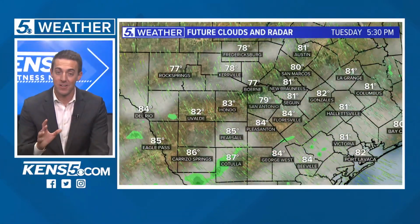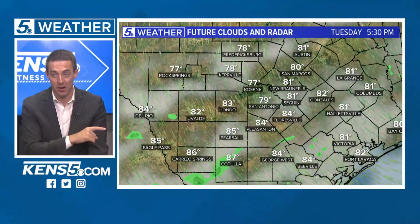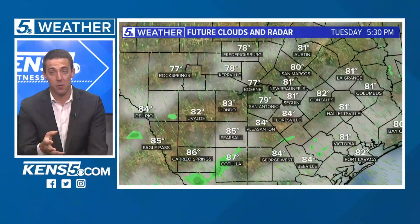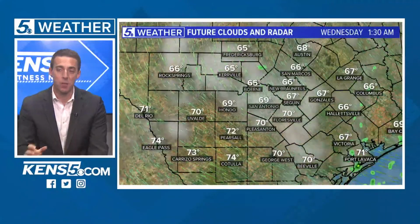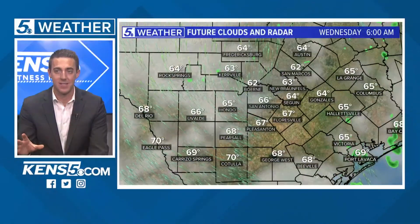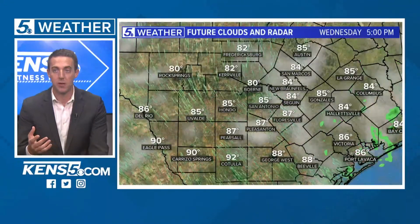Now, future clouds and radar does try to spark up a couple showers today, but similar to the last couple of days, like how it tried to spark up some shower activity, I don't think we're going to see anything in the way of rainfall. 70s and 80s for this afternoon. We move into tonight, temperatures dropping down to the 60s. A lot of cloud cover, still going to be staying very much on the warm and humid side.